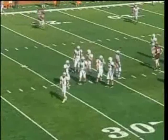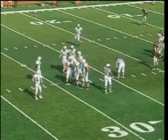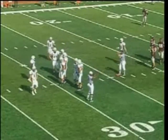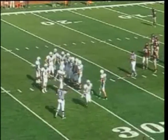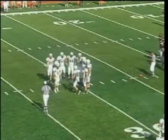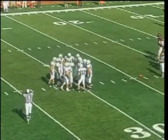Now it's 4th and 10. Just missed. The ball a little bit high. Maybe Gallagher went for it a second too soon. Looked like he could almost get it. He tipped it. He came down inside the 5 and certainly had a pretty good chance to go in the end zone if he caught it. So here's the game.